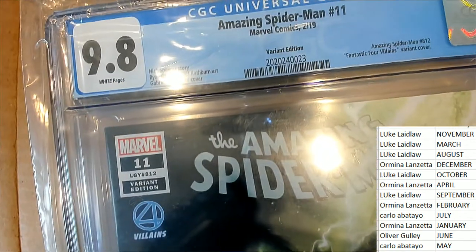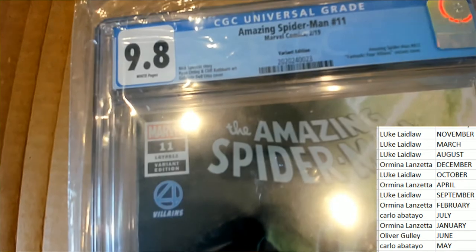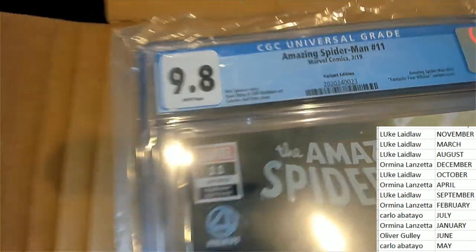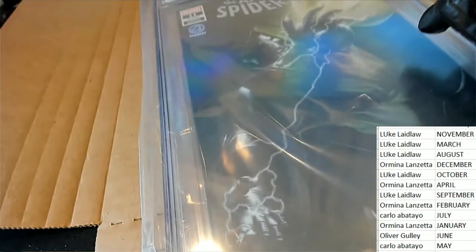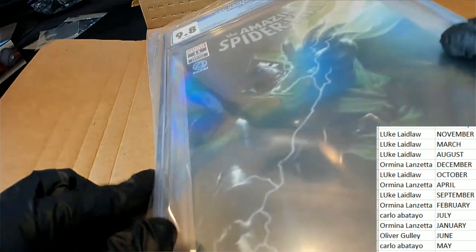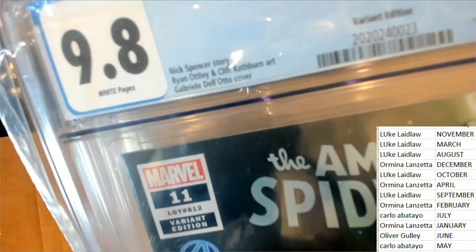Right now, this is a variant edition. Nick Spencer story. Dr. Doom, right? Yes, Dr. Doom. That's who it is. I was able to remember it. All right, thank goodness. But yeah, that's Dr. Doom. And I think Nick Spencer is the character behind the mask. He's the guy that becomes Dr. Doom. So that's a really key edition for the Spider-Man saga.